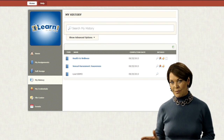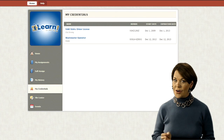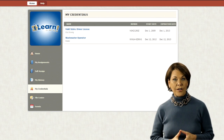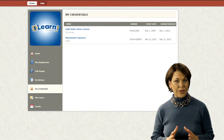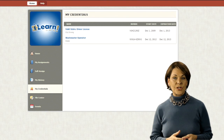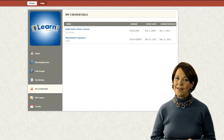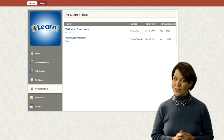As we move down the navigation menu on the left side of your screen, you will see that My Credentials is next on our agenda. Credentials are licenses, certificates, or curriculum groups that can be tracked on your behalf. HR and your department are currently working on a project to identify the training that is needed for each position within the city. Once that project has been completed, a credential will be created for each position. The credential will indicate which training is required and the frequency in which it needs to be completed for each position. The credential feature will automatically keep track of your progress in meeting the requirements of that credential.